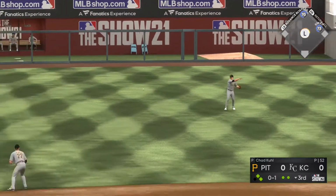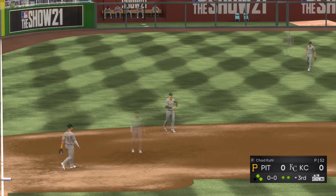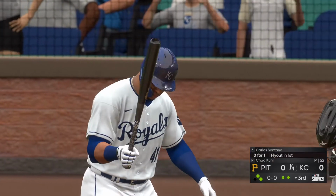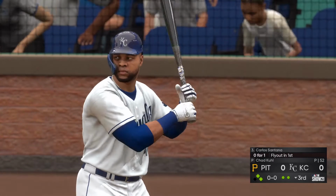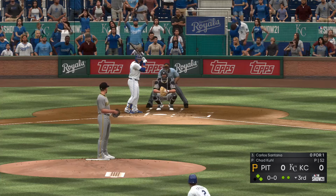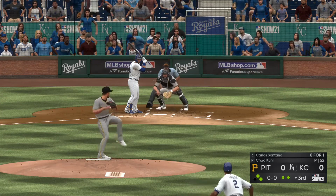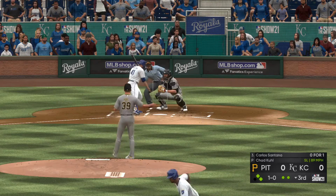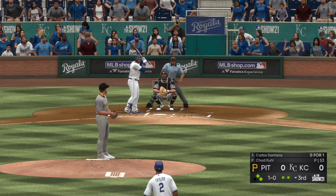Reynolds is in his tracks now as he makes the catch for out number 2. Now to bat, Carlos Santana flew out in his only at-bat so far. First pitch coming, here it is. He's already walked 2 in this inning already. This guy just can't seem to find the strike zone.